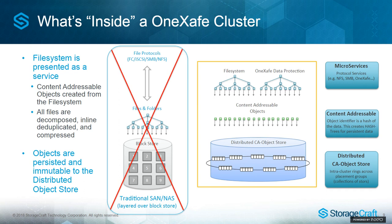And that's very different than a traditional block store. There's a question that came in here about immutable. What is a persistent and immutable object? So persistent and immutable means that once a file is written, that file is decomposed into objects, as I described. Those objects cannot be deleted by the file or by the user.